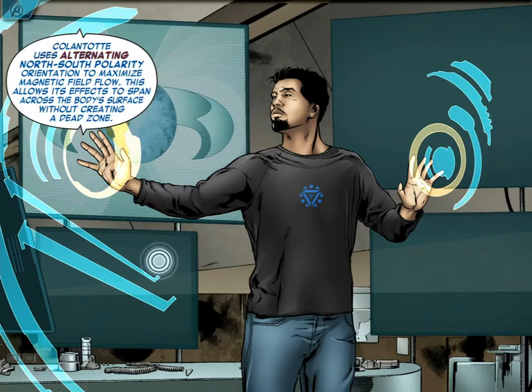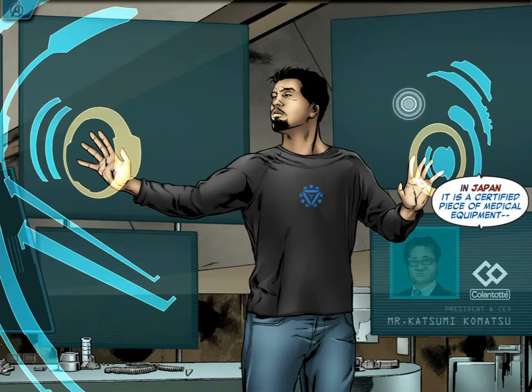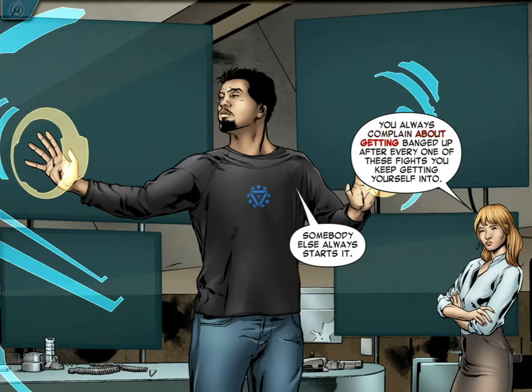Koran uses alternating north-south polarity orientation to maximize magnetic field flow. This allows its effects to span across the body's surface without creating a dead zone. This improves blood flow and is good for the body in other ways. In Japan, it is a certified piece of medical equipment. It is good for athletes. You always complain about getting banged up after every one of these fights you keep getting yourself into. Somebody else always starts it.